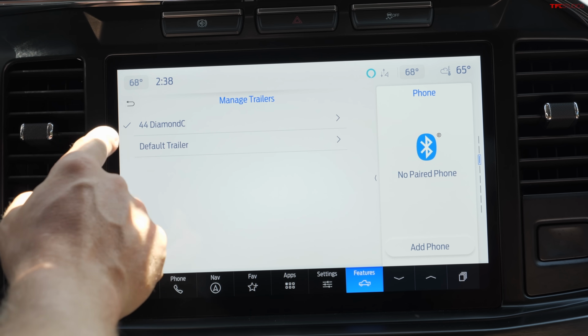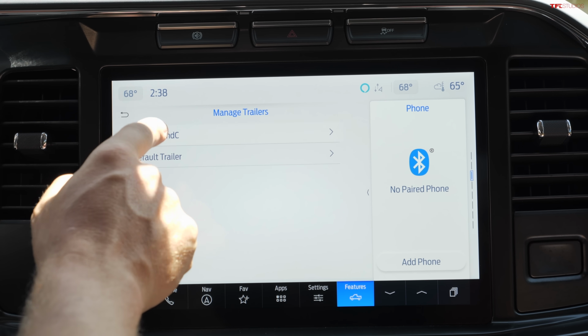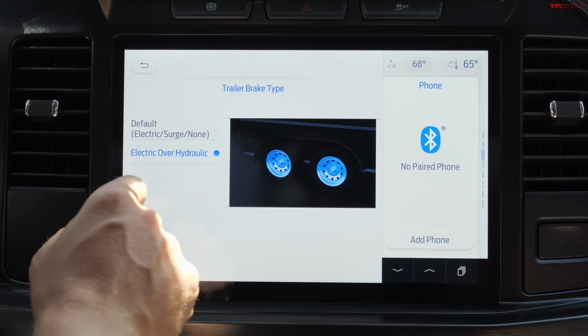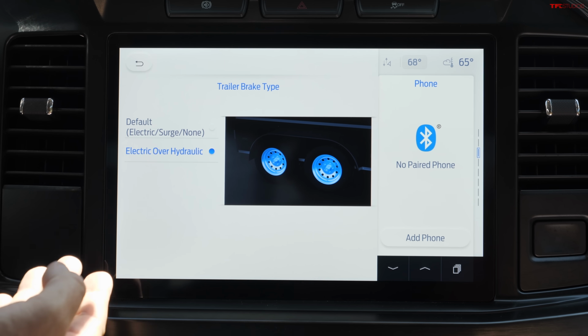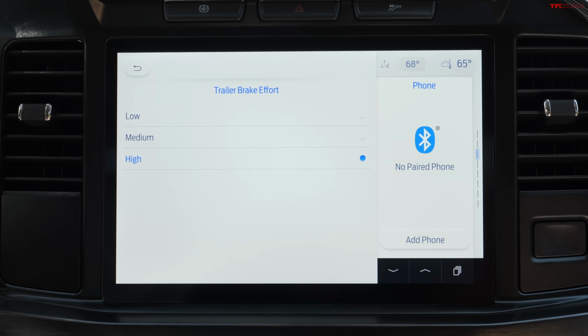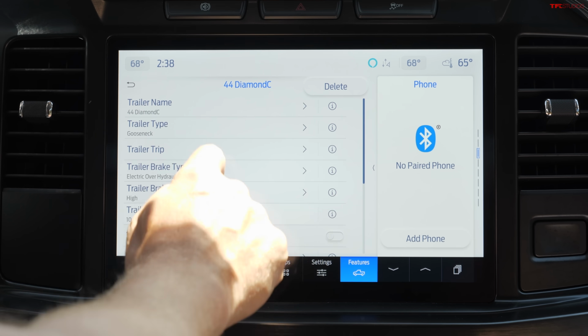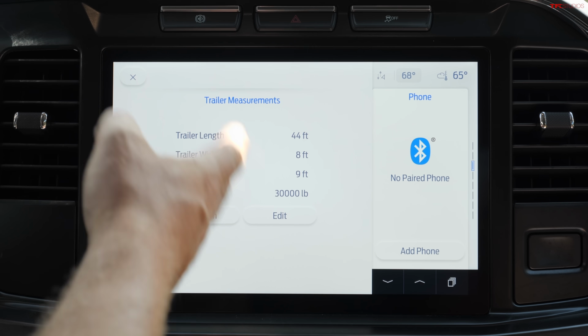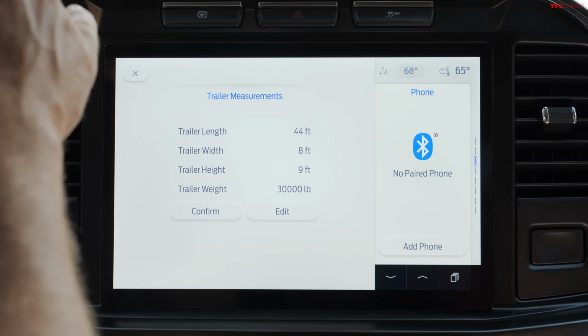Okay. We set up the trailer. This is the 44-foot Diamond C. It's a gooseneck electric over hydraulic. So Ford allows you to define that, right? Yes. That's pretty sweet. Trailer brake effort high. This is really, really heavy loads. Okay. And also, this is what we were talking about, Mr. Truck. It's giving us warnings about height restrictions.